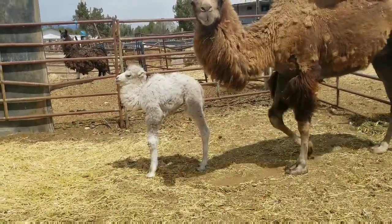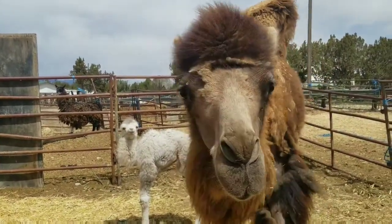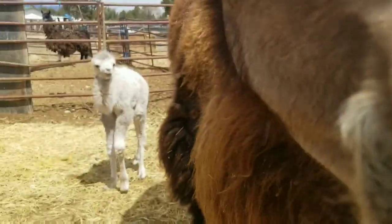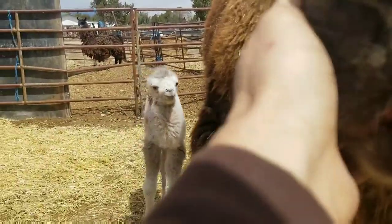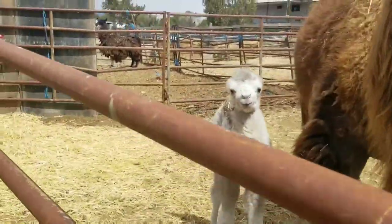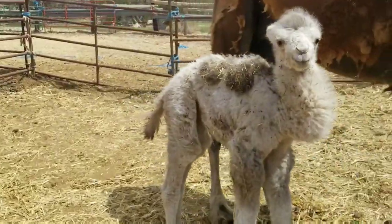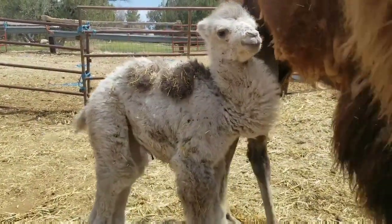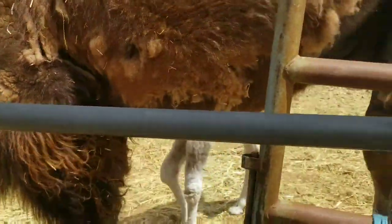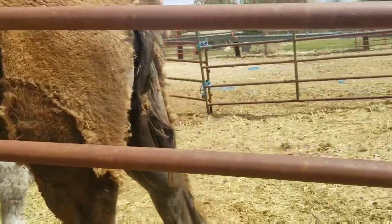All right, so somebody on Facebook contacted me. It turned out to be Dean's neighbor, and she told me that Dean's camel had a baby. So there's the baby right there. It's a white Bactrian girl, which means a two hump, like a capital B has two humps, and dromedary is one hump. So I came over to see the baby, and of course the mama kept wanting to block the baby and my footage of filming.